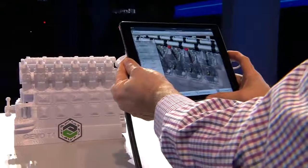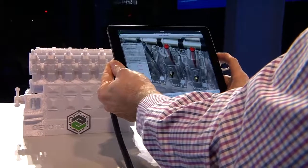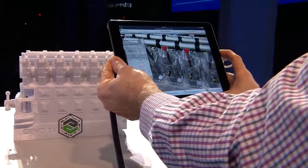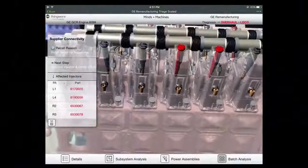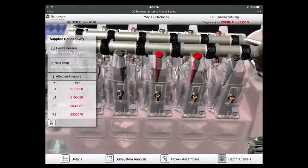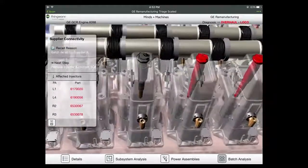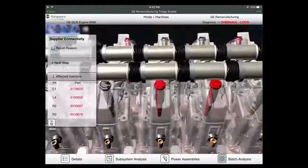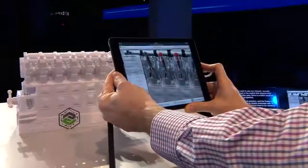Now, service technicians may also want to see other relevant and recently updated data about the parts in the engine. For example, in this case, there's a batch recall on some of the power assembly's injectors. And again, by leveraging the data and analytics and the power of augmented reality, the technician is clearly presented with sort of an X-ray vision view showing which specific injectors need to be replaced, as well as the supplier recall data and the relevant supplier information.